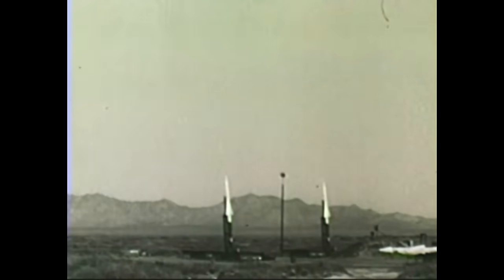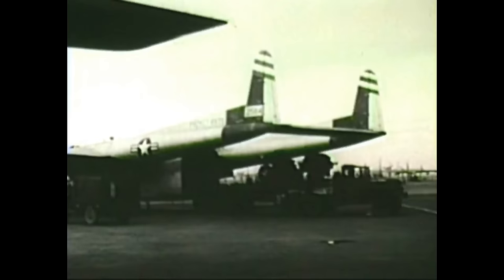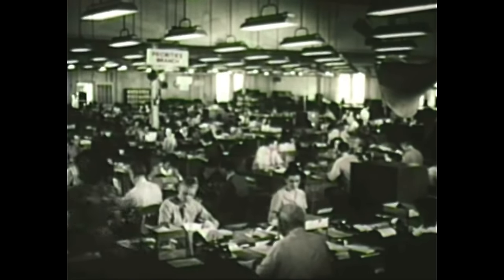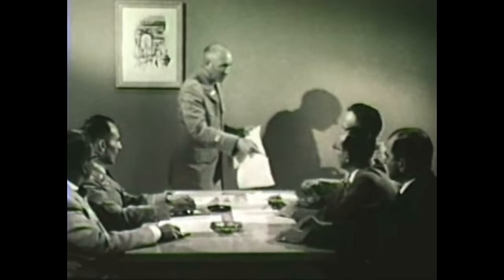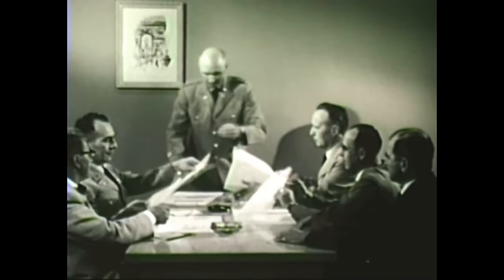A modern army in this era of new strategic concepts, new weapons, and new logistical techniques demands of its many administrative organizations the utmost in efficiency and coordinated responsiveness to tactical and strategic requirements.